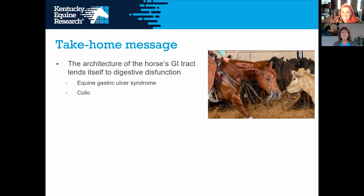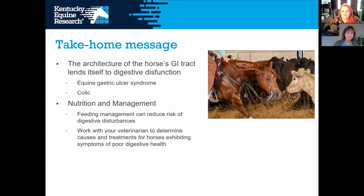So again, equine gastric ulcer syndrome and colic are things you've got to be aware of all the time in horses, and feed and manage to mitigate that risk. Nutrition and feeding management can reduce the risk of digestive disturbances, and of course, work with your veterinarian to determine causes and treatments for horses exhibiting symptoms of poor digestive health.